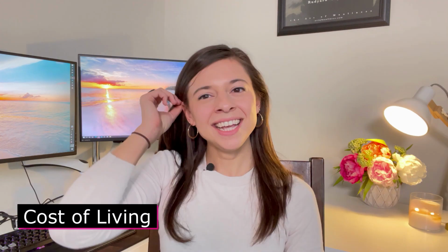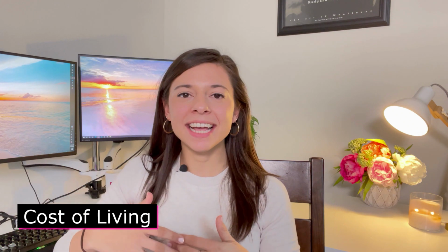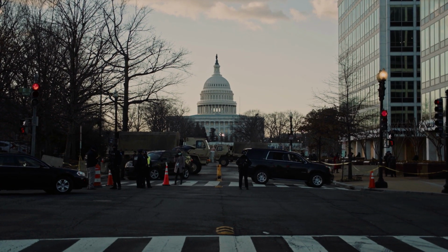As far as the cost of living goes in Chesapeake and Hampton Roads and Virginia in general, I would say we are slightly below the national average of the cost of living, but generally speaking, we're probably middle of the pack.